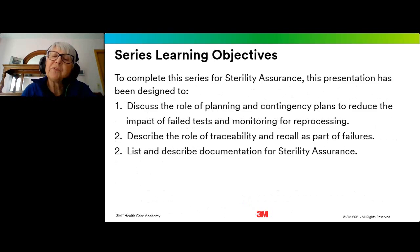Our learning objectives for the entire series are to look at the role of planning and contingency plans, to look at what happens when things fail and how we keep them monitored, to look at traceability and recall as part of failures, and mostly to talk about sterility assurance. As you know, ST79 actually has the phrase sterility assurance in its title.